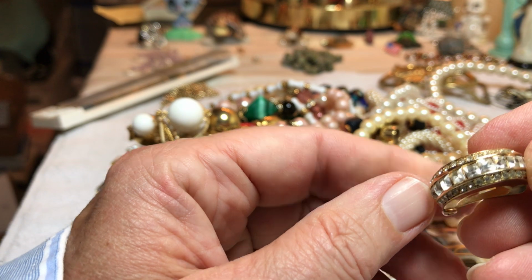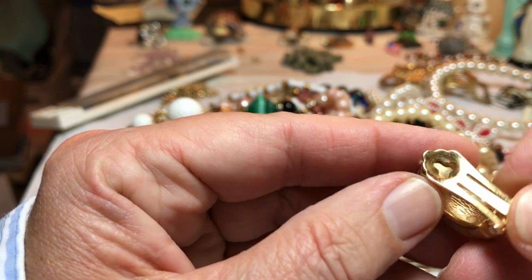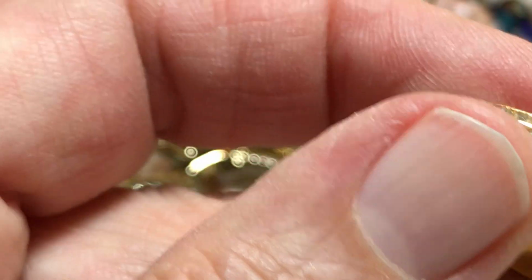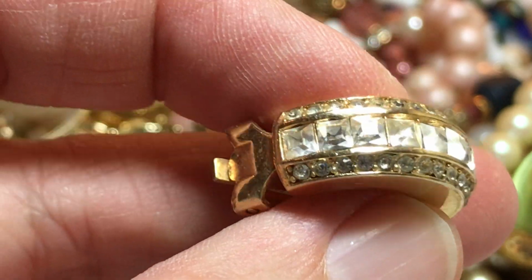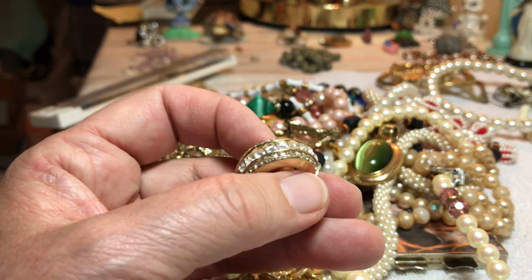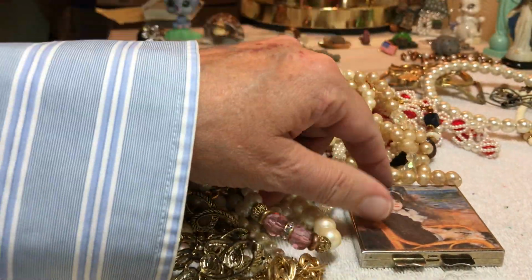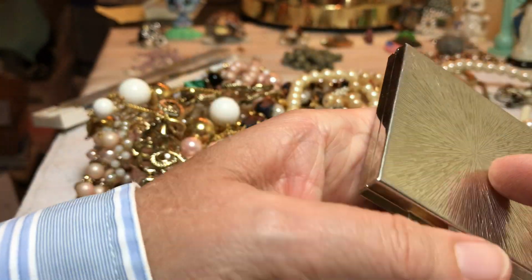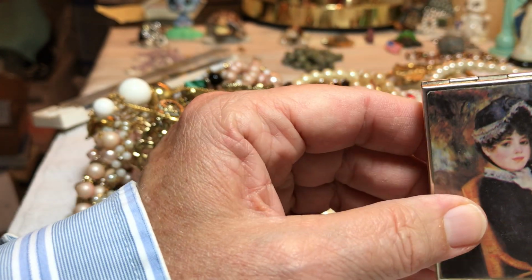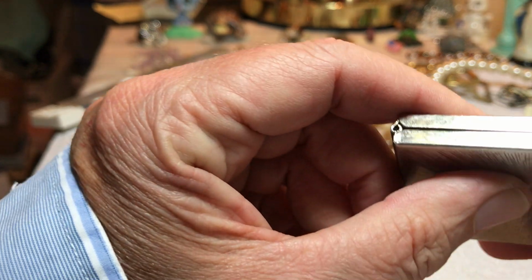Christian Dior. Well, that's nice. Let's see if we get the other one. Don't know if we'll get the other one. It's not missing any rhinestones. I would like to get the other one of those. Yeah, we really would like that other one. That's probably not going to happen. Mirror on both sides. Made in Japan.